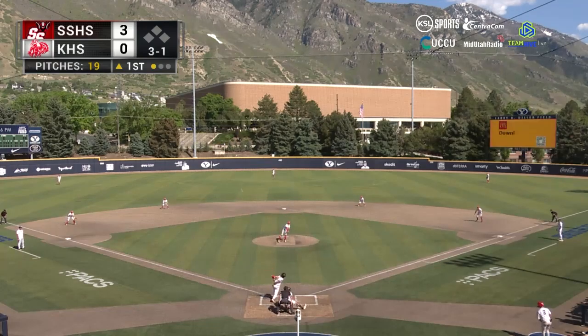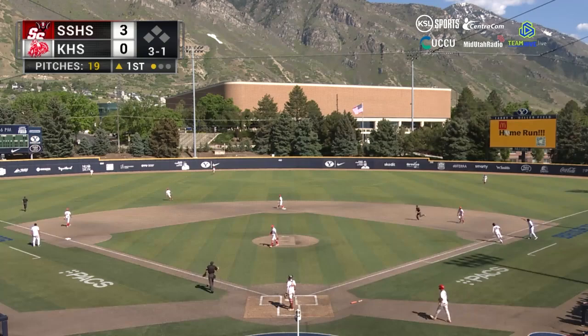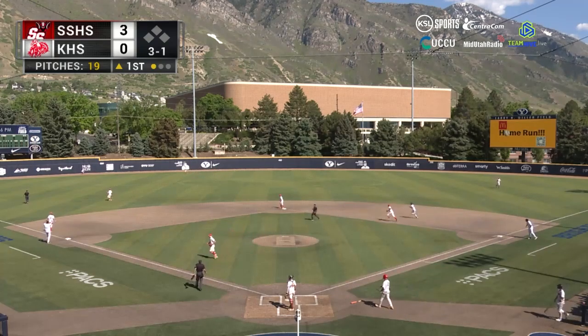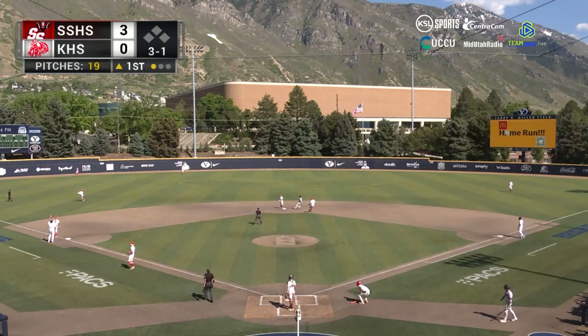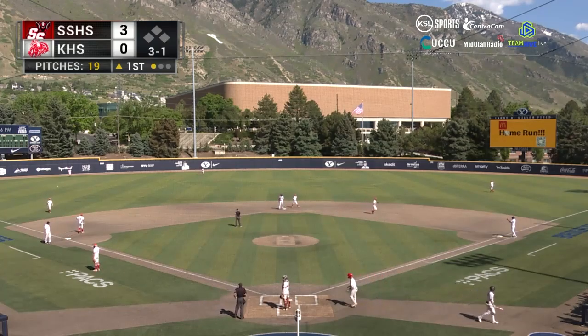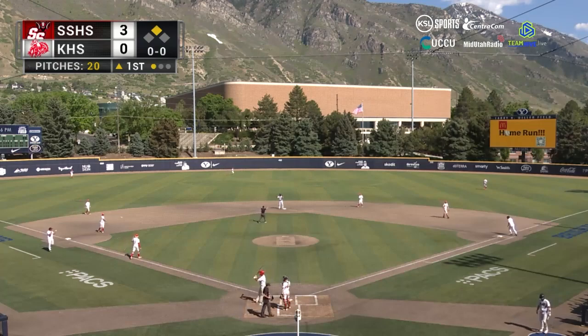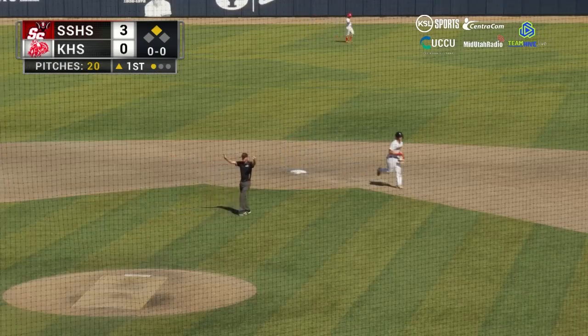Here's the 3-1. Swung on. Hesse drives one to left field. That's going back is Kabonik, and that one's over his head as it one-hops the wall. And Hesse strolls into second with a stand-up double. That is 4 straight balls hit real hard by South Sevier. 1 out, 3 runs in, and a runner on second.